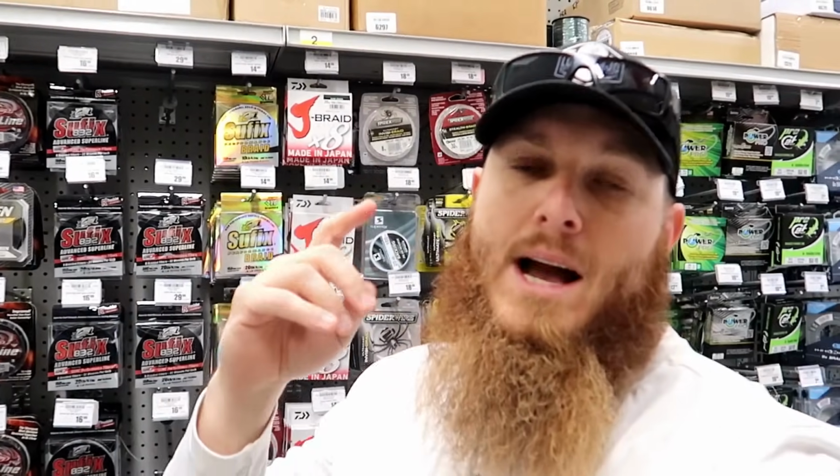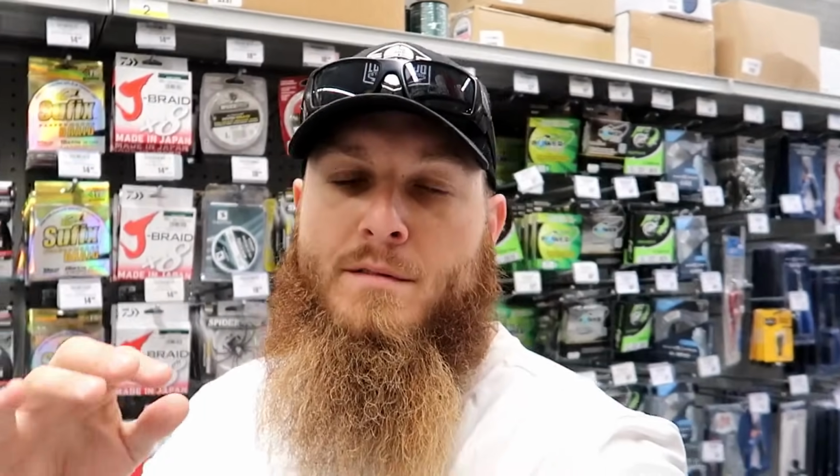The next two types of lines, guys, are mono and fluoro, and believe it or not, I actually interchange them quite a bit with different rigs, lures, and setups that I use. I like to use both of them for specific situations.